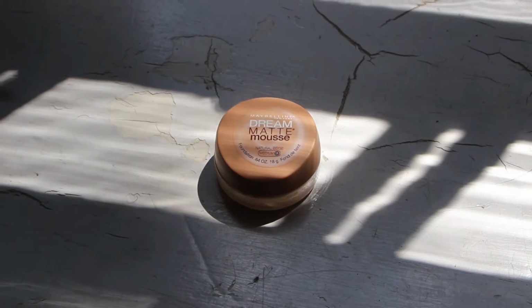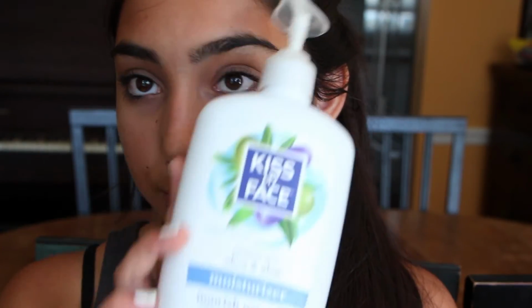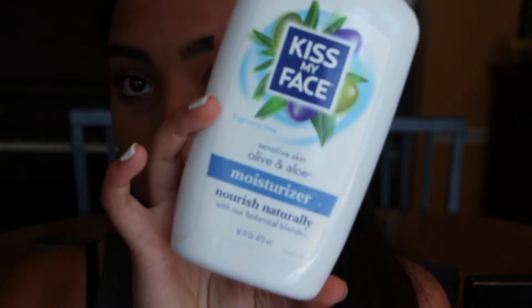So I'm going to be using the Maybelline Dream Matte Mousse, which I use in a lot of my videos. I use this all the time. And I'm also going to be adding moisturizer, which is the Kiss My Face moisturizer in olive and aloe. So I'm going to be mixing those together on the back of my hand, and it works just as well as a BB cream. So if you want, you can do that also. And for bronzer, I'm going to be using the Wet n Wild bronzer in Ticket to Brazil, and it has a little shimmer and it's perfect.